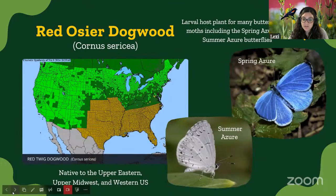And it is also a larval host plant like our pagoda dogwood to the spring azure and the summer azure butterflies, both absolutely gorgeous. And it is native to the upper eastern, upper Midwest, and western US. So a huge swath of the country. This is a native shrub.